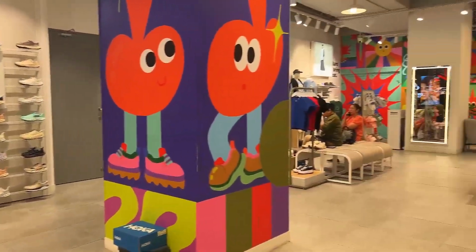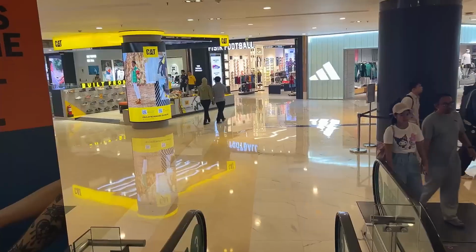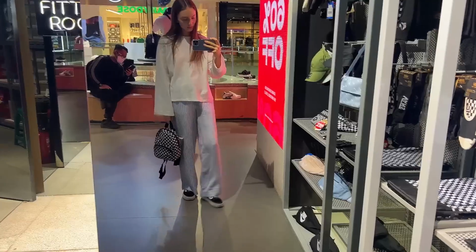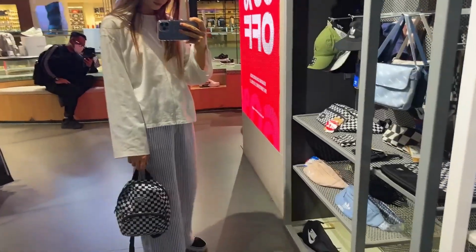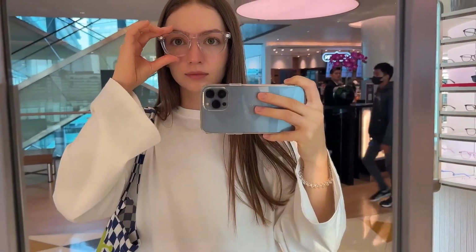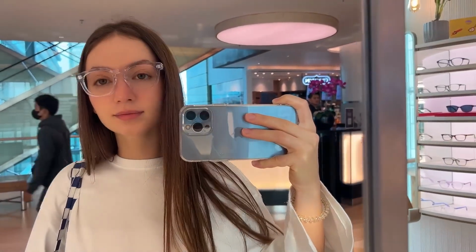Of course, I had to check out the clothes. The selection in the local malls was amazing. I ended up picking a few t-shirts and my favorite find of the day, this pair of glasses. What do you think? Do they suit me?